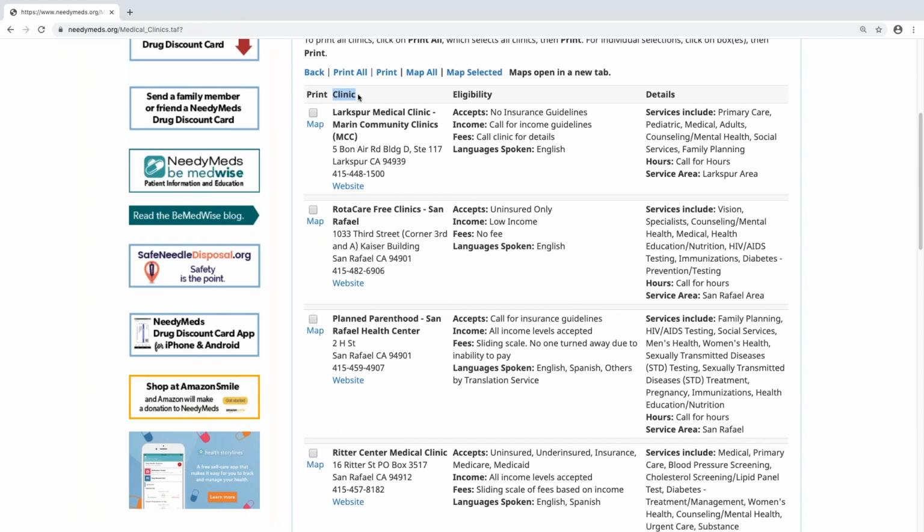The first column next to that is the clinic column. It will obviously let you know the name of the clinic, the contact information, and a website, which is really helpful if a website is available. The center section, eligibility, lets you know who can be seen at that clinic, and details such as what are the fees you can expect to incur, and what other languages the staff speaks. The column on the right-hand side, details, lets you know other specifics such as what services the clinic provides and the hours that they're open.